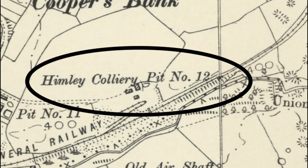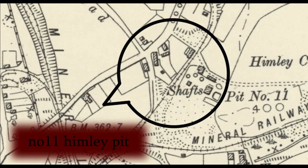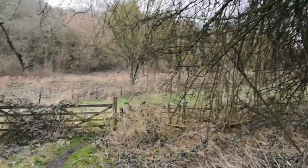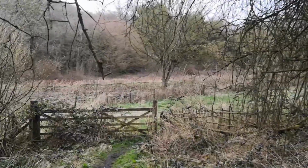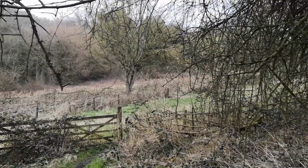But the one I'm going to be looking at mostly today is pit number 11, which was built around and kind of forgotten. And looking on the LiDAR, I can still see there are remains. So I'm hoping to get up by there today. I'm standing now at the Huntsmill farm. Huntsmill's gone now, but I think it was medieval. So I'm hoping to find some interesting bits.